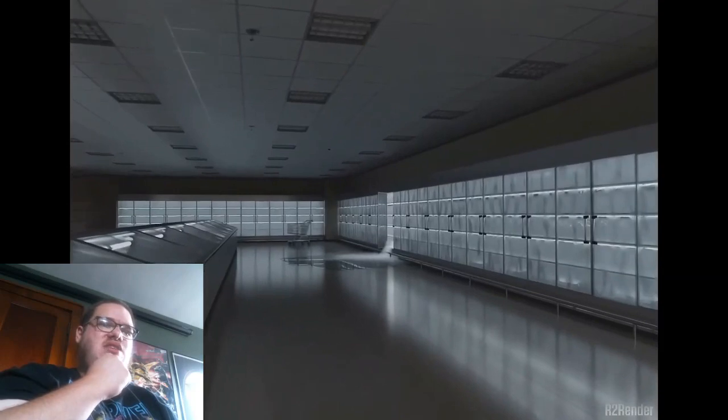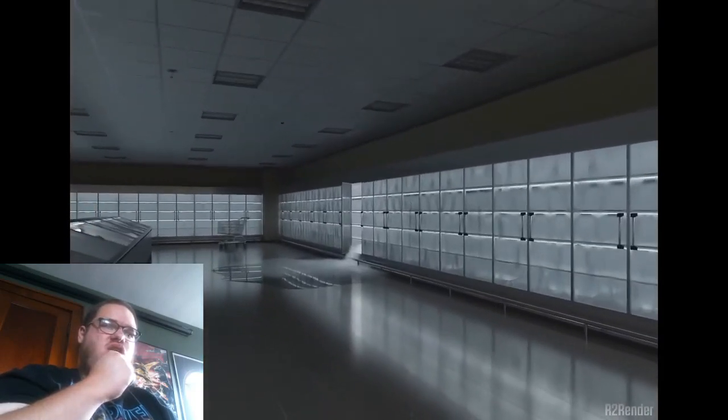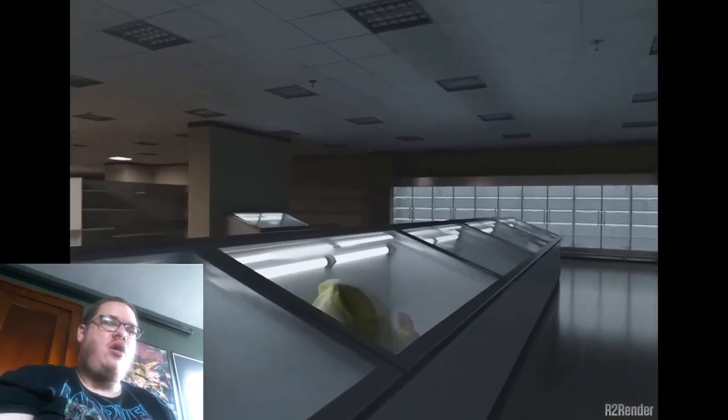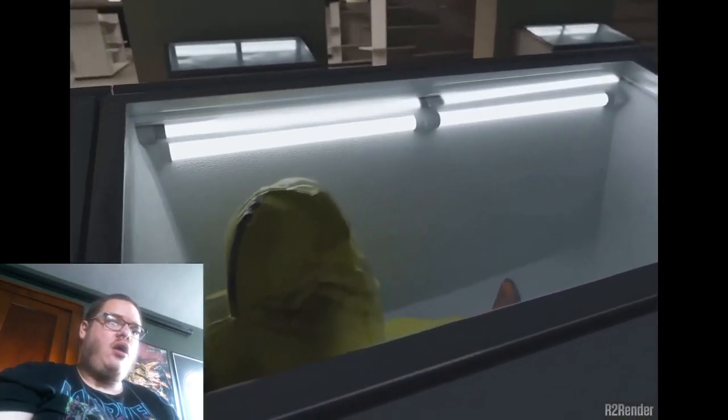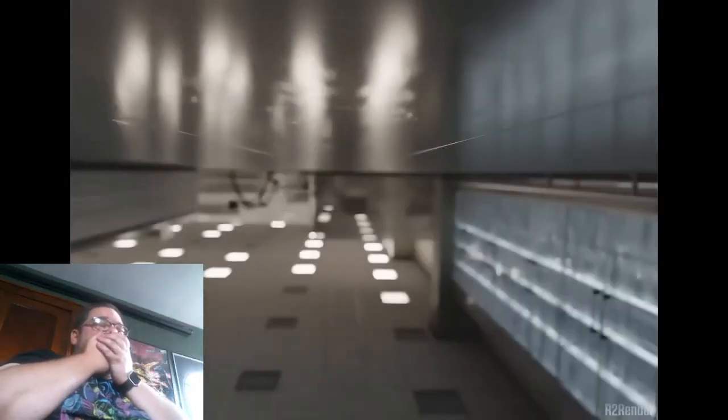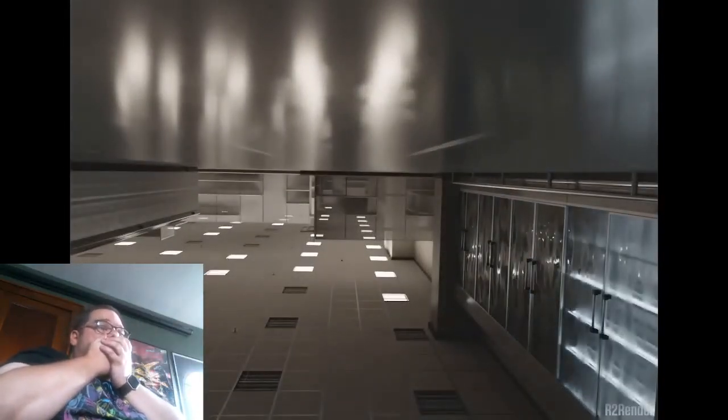Oh my god, someone just destroyed the fridge! Someone just destroyed the fridge and it spilled the water to the ground. Oh my god! Gotcha. Oh my god! There was a creature again! Oh my god, there was a creature!